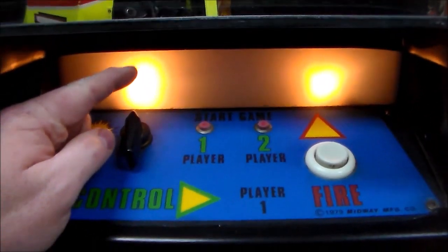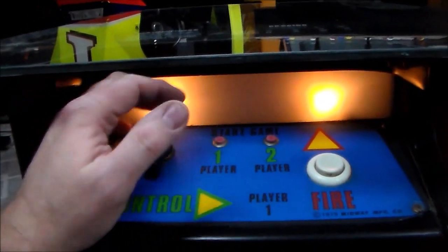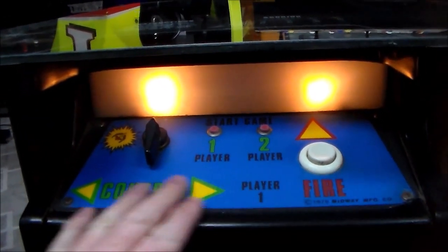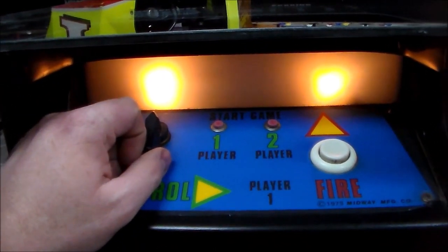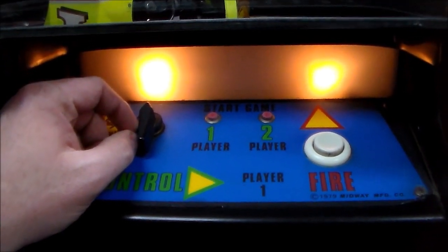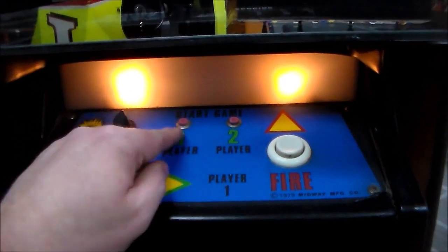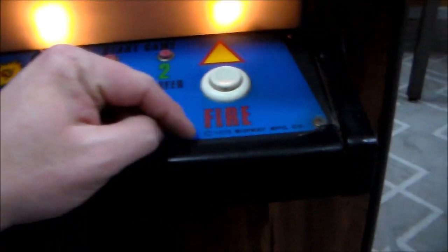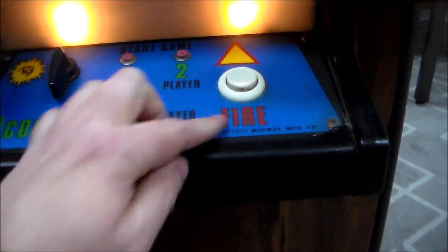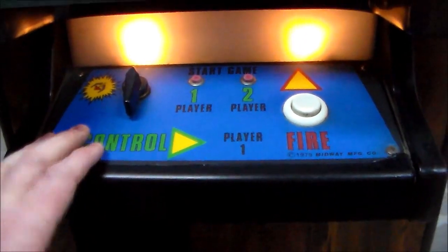They also, of course, designed a cabinet with little light bulbs behind there. And so in the dark, you can see the text on the control panel to tell you how to play, in case you're in, say, a dark bowling alley or something. Of course, there's just one fire button. There's two start buttons. And it says 1979 Midway Manufacturing Company. Very cool. This is running the original board.